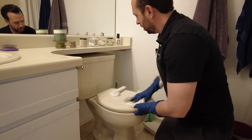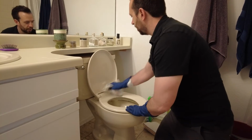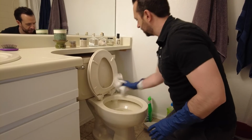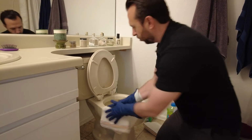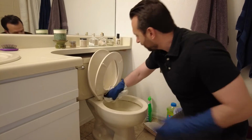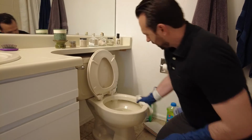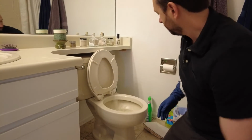So now we start getting into the actual toilet, the top side of the lid, the top side of the seat, the bottom side of the seat, and then finally the actual base of the toilet. Now again, I've got my knee pads on, so I'm here leaning and I don't feel a thing. It feels great actually on my knees. And then around, there we go. So at this point, I'm going to flush the toilet here.